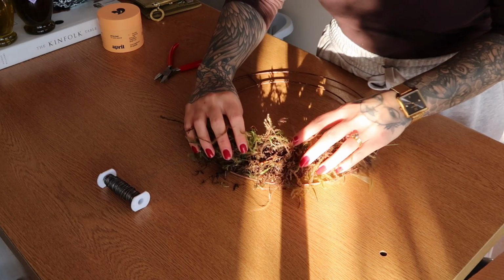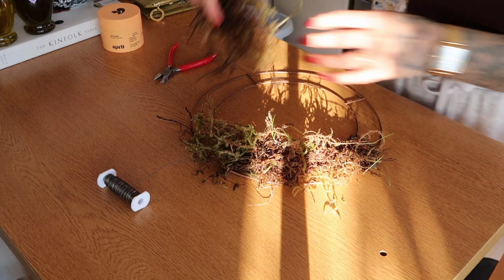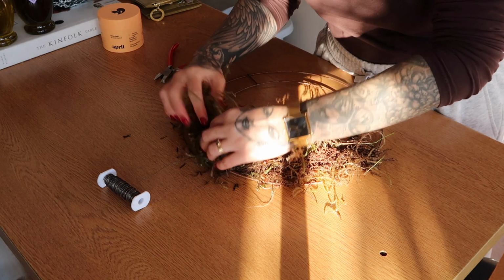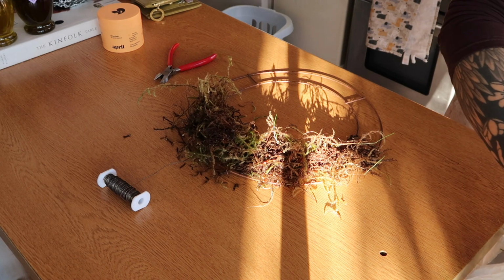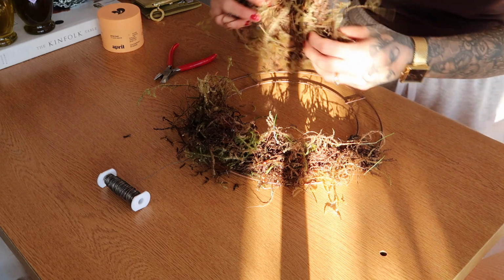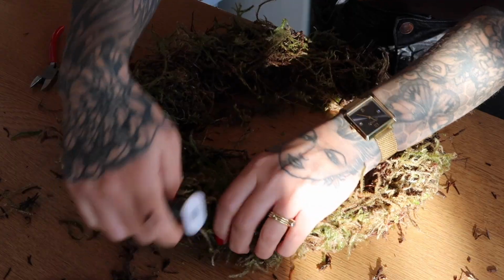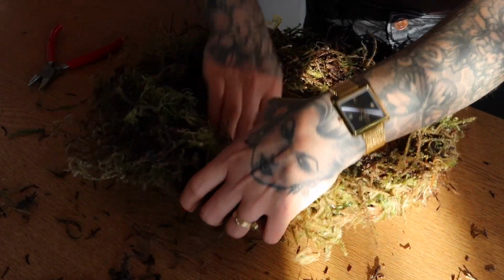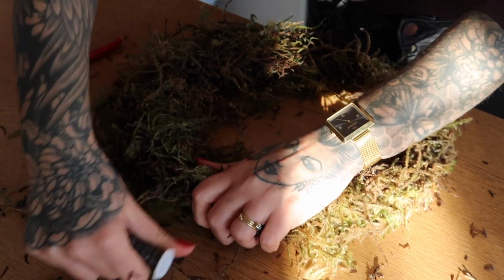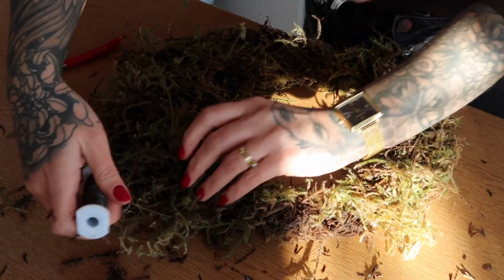Okay, so the wire's on. I'm literally just going to start popping the moss onto the base. It doesn't need tying on just yet, but you need to start building quite a thick layer for the base. It doesn't want to be really thin. You need to make the wreath quite bulky, so I'm going to do that and then we're going to wire it on. So I'm literally just taking my wire that we tied on at the start and winding it over and under all the way around, and you want to pull this tight as you go so it secures the moss in place.